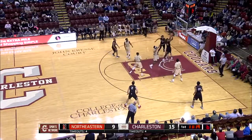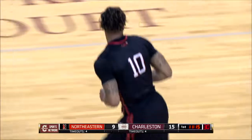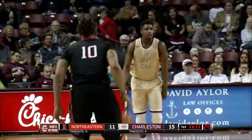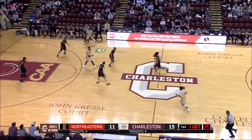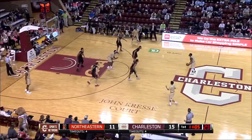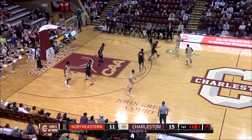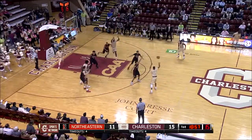To T.J. Williams, all the way to the basket. He slams it home with one hand. T.J. Williams with the sneaky hops and the finish with authority at the basket. It's 15-11 Charleston, Danny, and I don't think anyone saw that coming. No, I mean, he averaged 21, but we didn't know he had that in this game. Yeah. So strong finish by the lead scorer in the CAA. Yeah. Big time finish. 10:55 left, clock running in the first half.